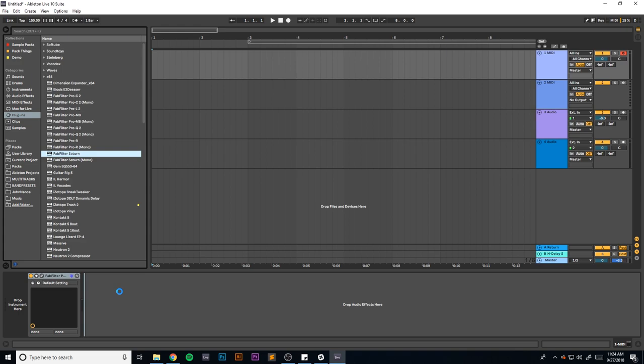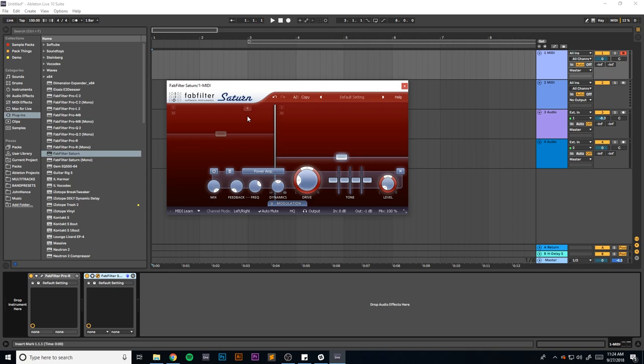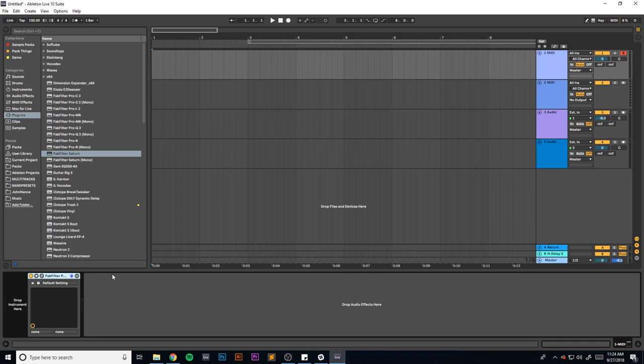FabFilter Saturn, which is another saturation thing, saturation distortion. It's got a ton of options that you can do. Make multiple bands for multi-band distortion, which is super cool for more electronic sort of sounds. Comes in a ton of use, so I love that one.